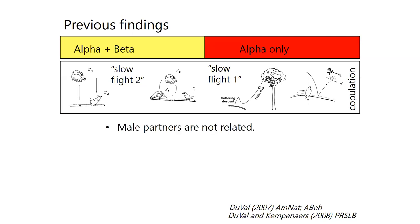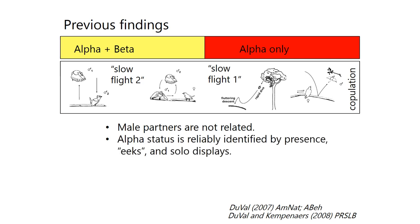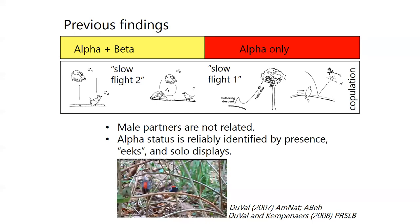So what we found from this is that these male partners are not each other's close relatives, so they're not passing on their genes by helping relatives. And that you can identify alpha status reliably by presence, time spent at the display area, and these displays.